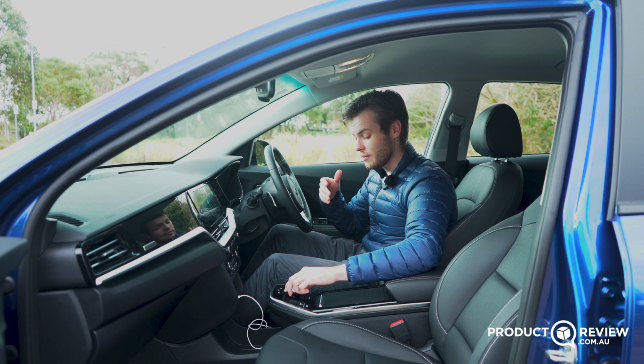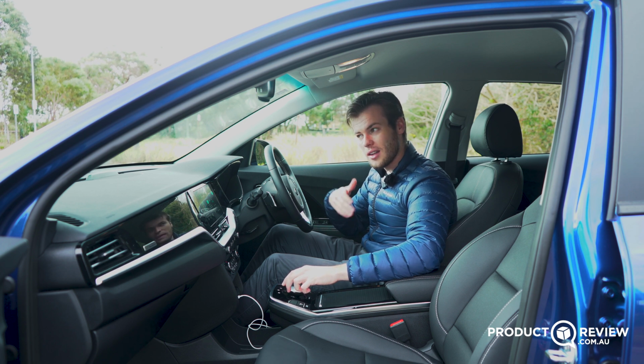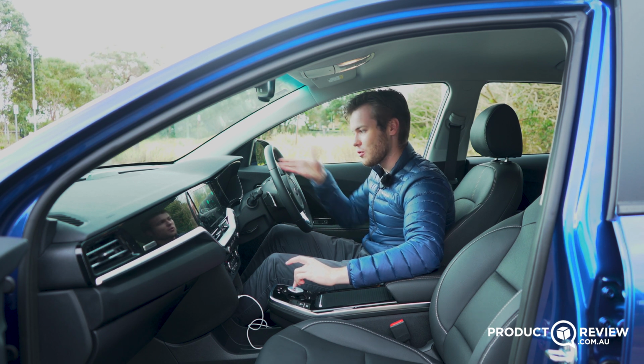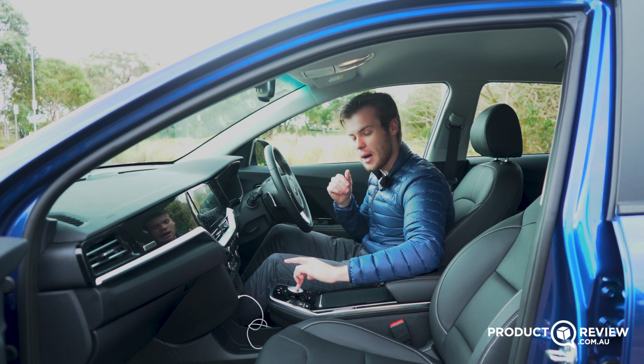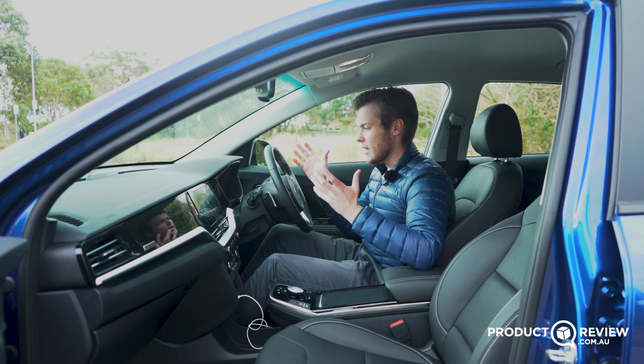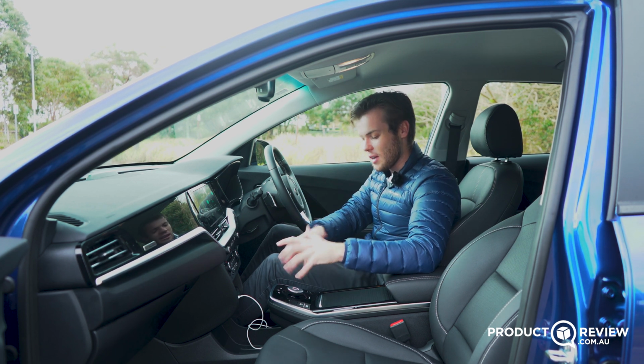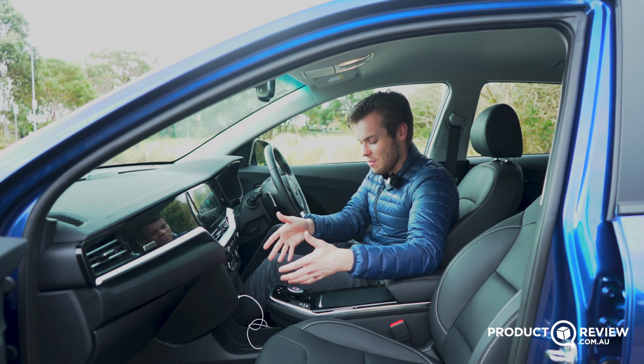So if you go into drive, you'll hear like a little hum in the background, and that's how you know you're in drive. And also you can see it on the gauge cluster. And then when you put it into park, that sound goes away. So that's really just a quick little audible cue so you don't get confused which transmission mode you're in.